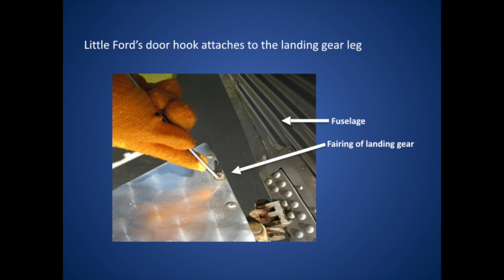This is Little Ford's hook placement for securing the door in the open position. The picture was taken standing in front of the gear leg, looking toward the tail. The fuselage is on the right, and the hook is being clipped to the eye on the gear leg fairing.